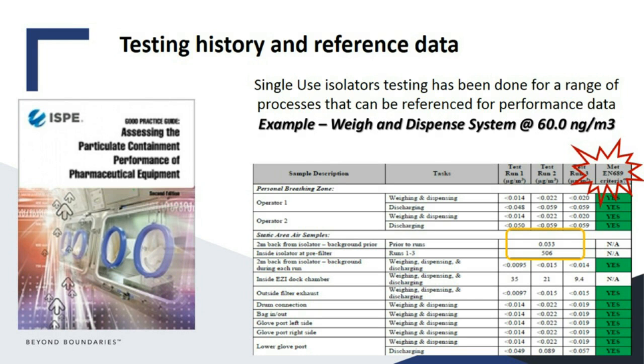So here, weigh-and-dispense, where we're actually openly handling the product, the powder inside, in this case, the surrogate. So we're getting powder airborne, so we have to have isolation of the operators from the process. I think the key here is in the gold box in the middle, and you can see that we measured the airborne particulate inside, particularly on this one where we were using a negative pressure system. At the extract filter, we were seeing 506 micrograms per cubic meter of product. So we know we had a challenge inside. We know we had airborne particulate.